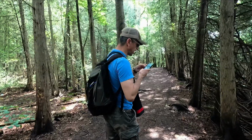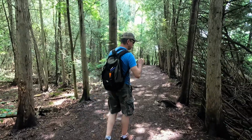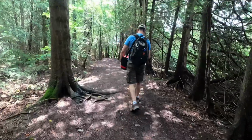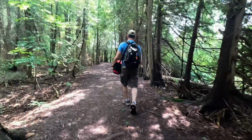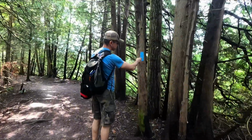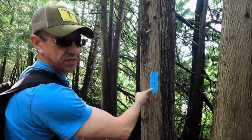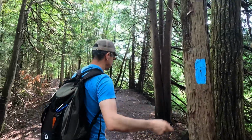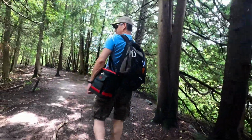Yeah, this is called the Sightseeing River. So we follow the Sightseeing River in Owen Sound. The blue blaze is a sign of the Bruce Trail Club. Any of those people that belong to the Bruce Trail Club? Bruce Trail Club trail.